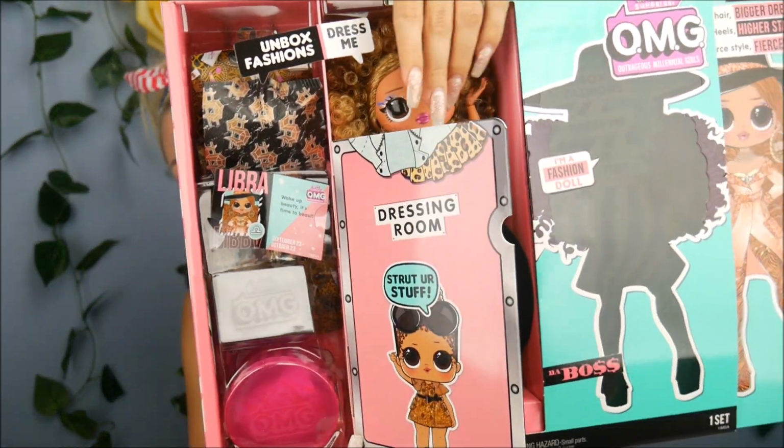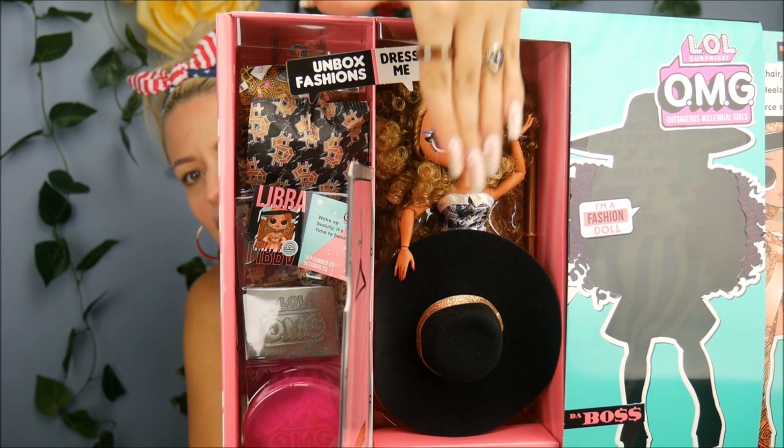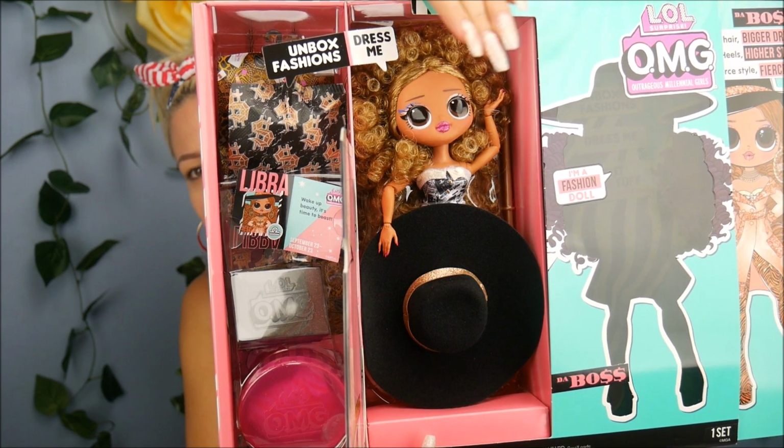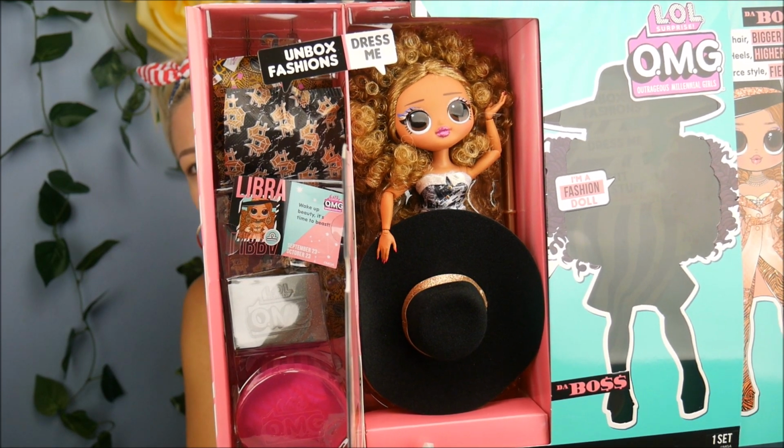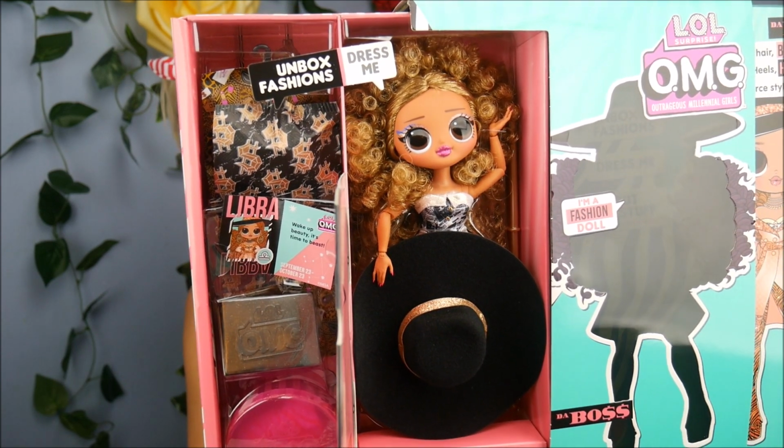I don't know. Again, the pink is not really speaking to me with this theme of doll. I feel like it should have been a darker color, maybe maroons. Do you guys know what I'm talking about?